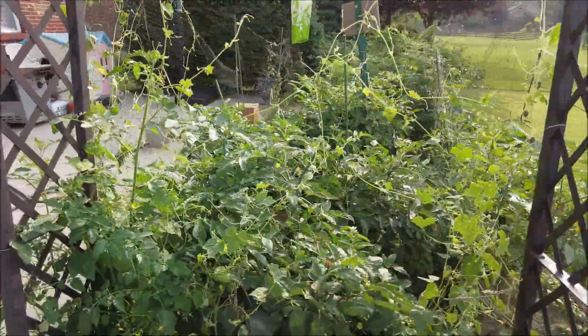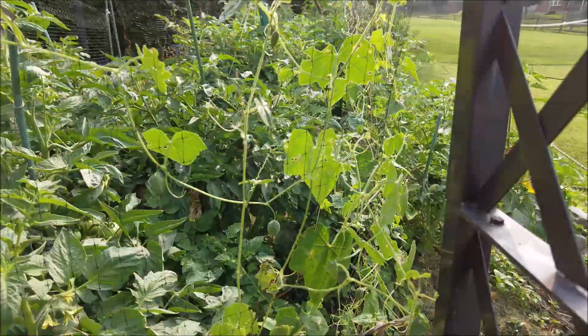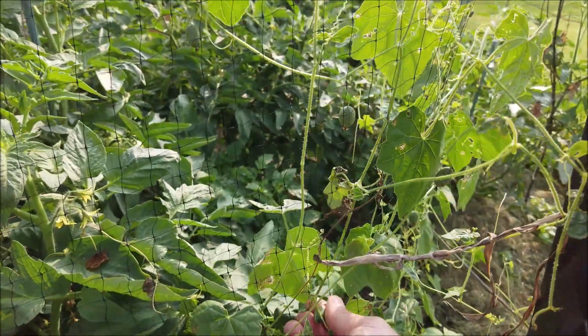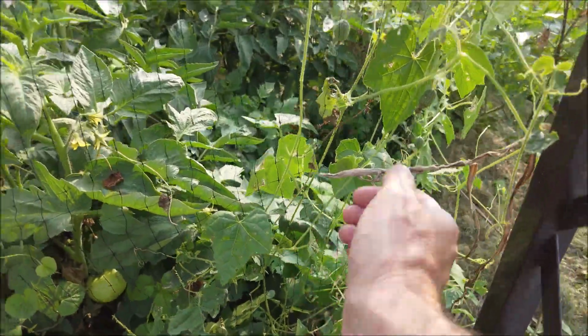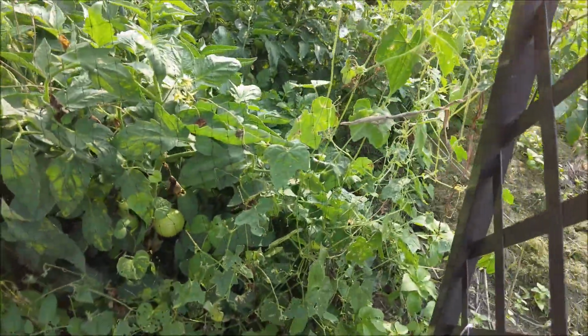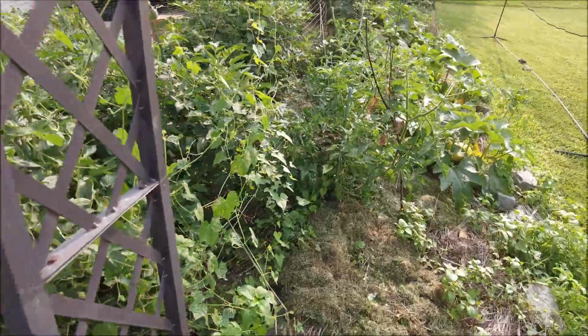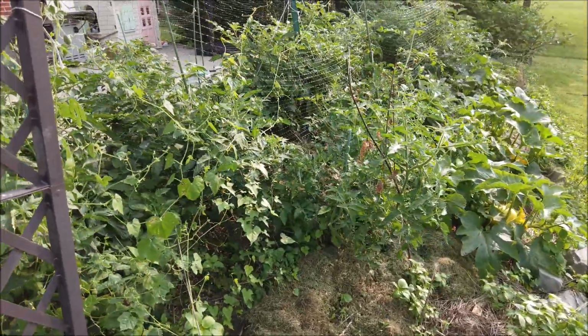Yeah, the cucamelons out here are starting to produce, but I have not gotten a lot of them. I don't eat a lot of them, so I don't need a lot, but it sure would be nice. At least give them away.